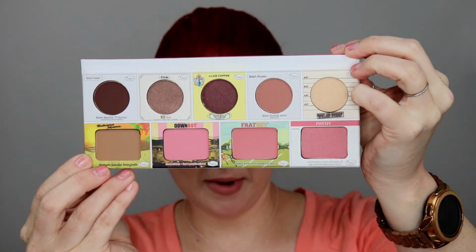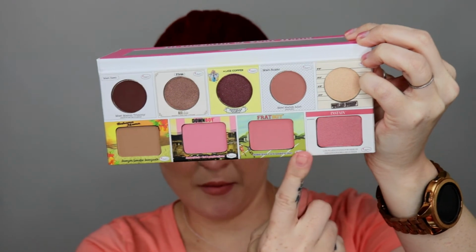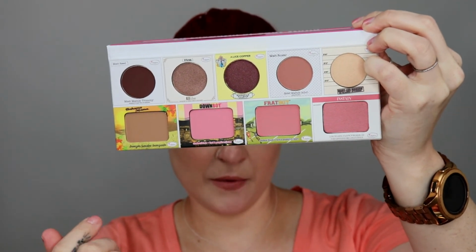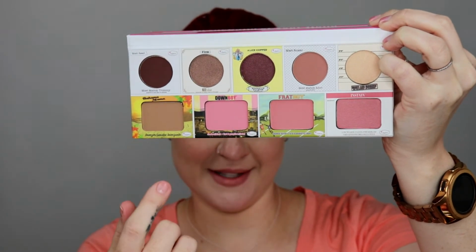I don't know if it's picking up on camera, but these blushes, especially these ones down here, are much darker, which I like because then everybody could use this palette, but I like that there's a nice light one for the pasty people like me. This is super cute. All right, not mad at this. I will have to try this out.